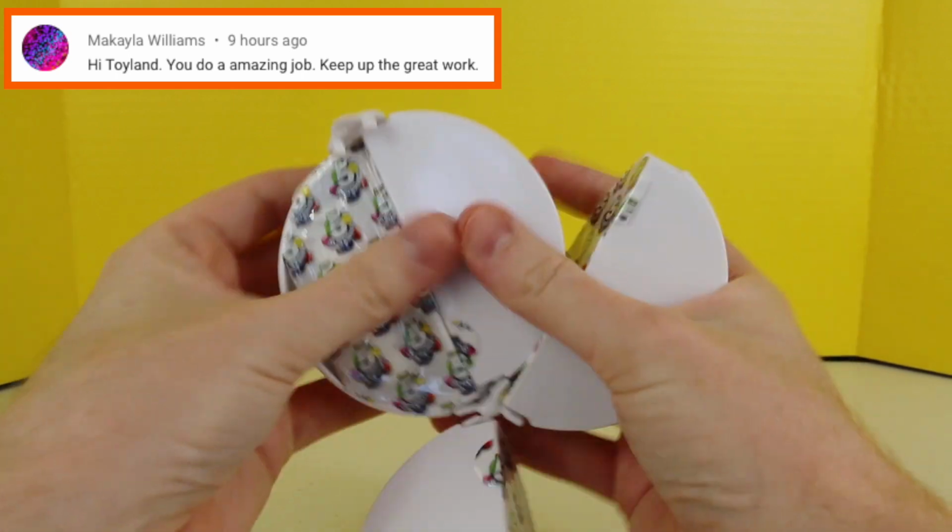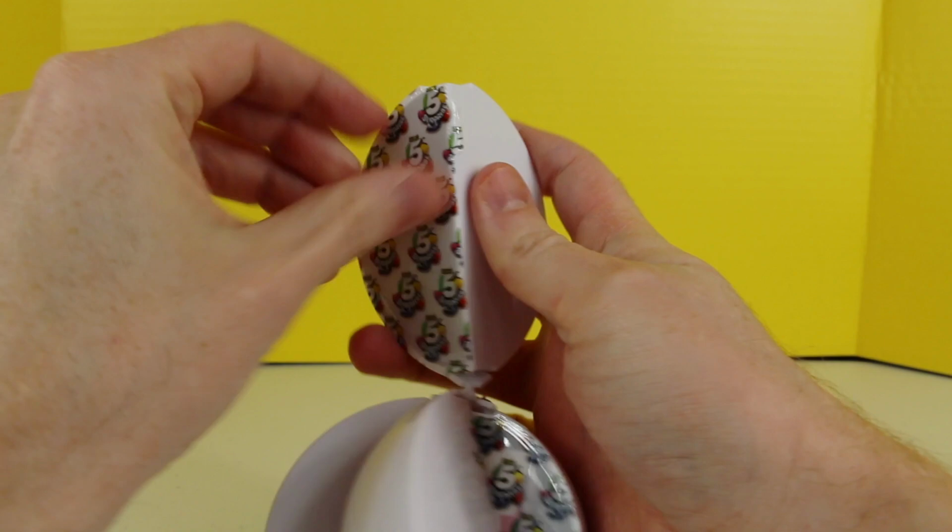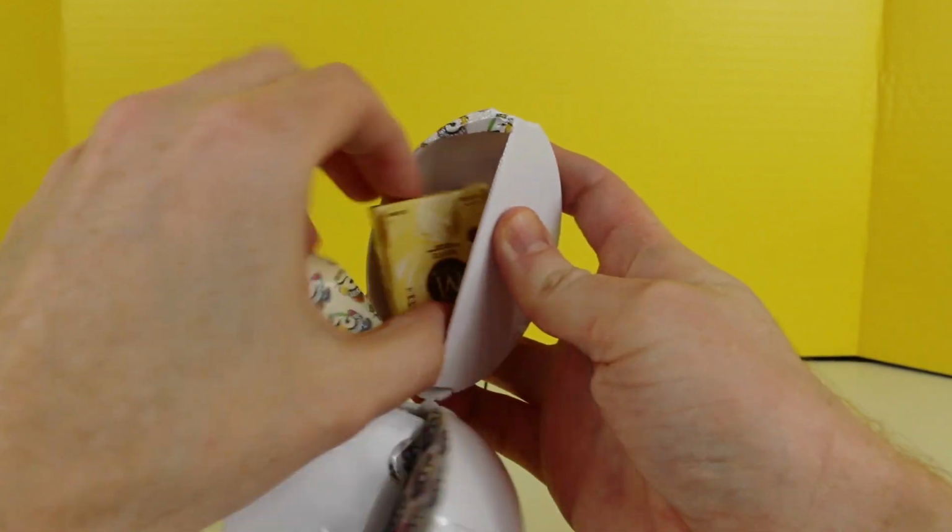Okay, so I've opened some of these 5 toys before, and they kind of look like the exact same. They open like you're opening an orange or something, and then the surprises are in here. So let's see what the first one is.